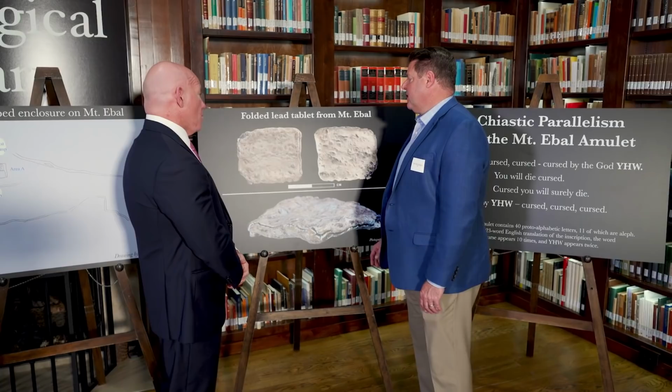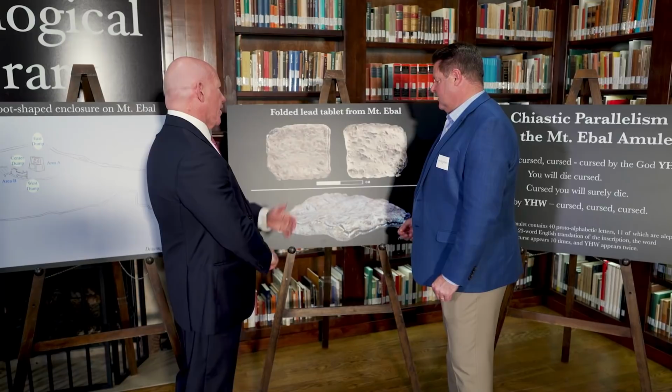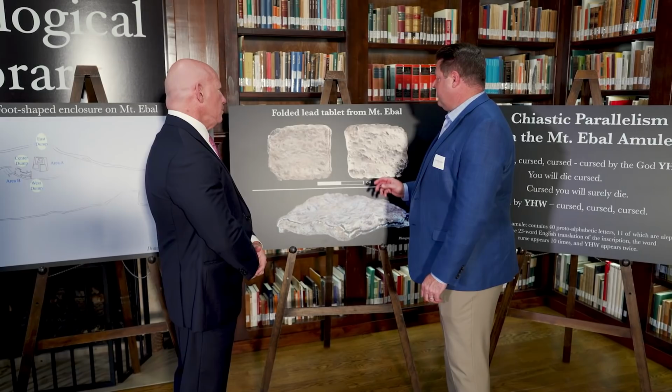Yes. So you knew, first of all, this looks exactly like what you would expect. Could you tell it was lead right away? Yes. The weight was very clearly lead. And then we had a metal detector that we checked it with also. Okay. And then were you able to initially see any inscription? I mean, yes. It looks like to me like right there.